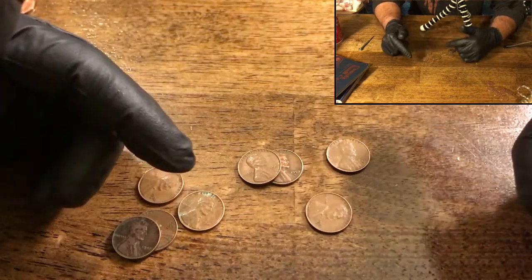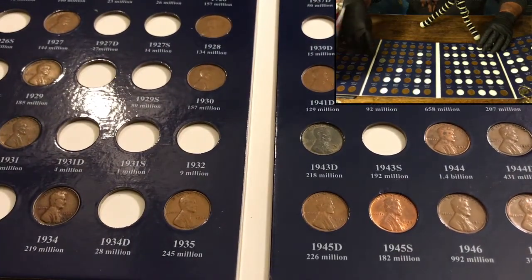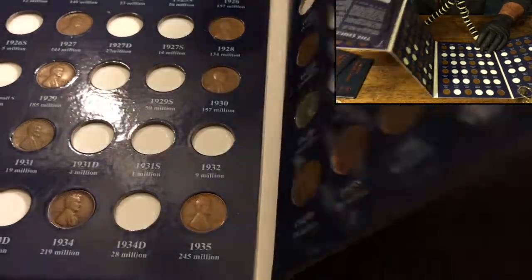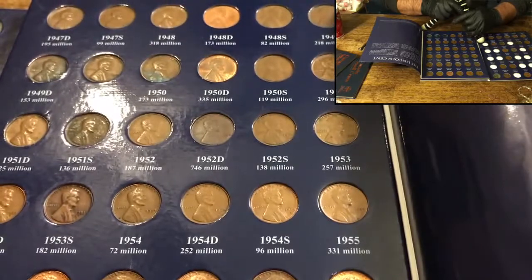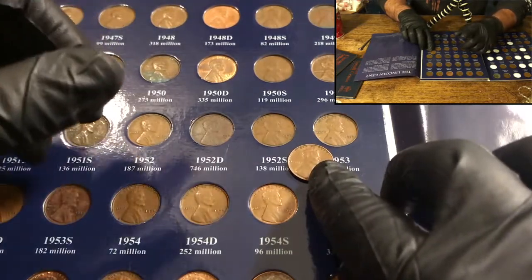Let's check out that book. There it is in all its glory. Our wheat penny book and a 52 San Francisco. Way over here, and it actually, let's check that out a little bit better. 52 San Francisco right there. This new one we found is actually better, so let's swap that one out.